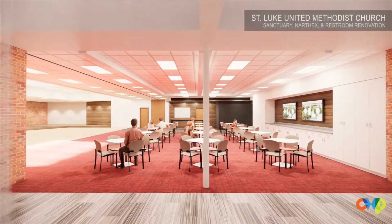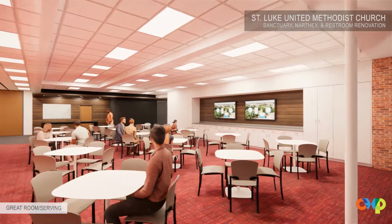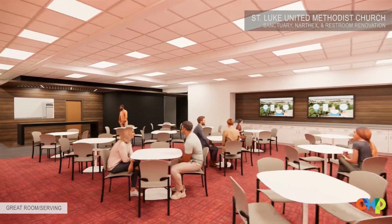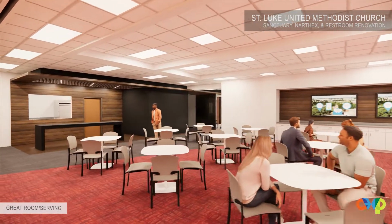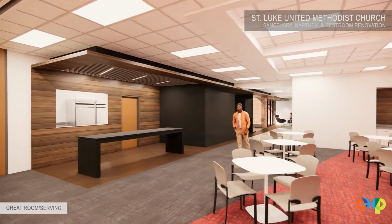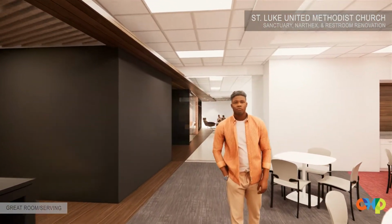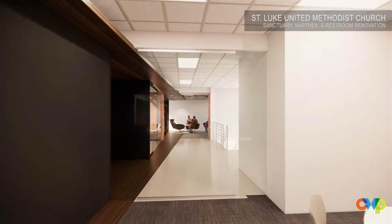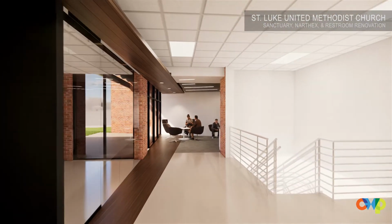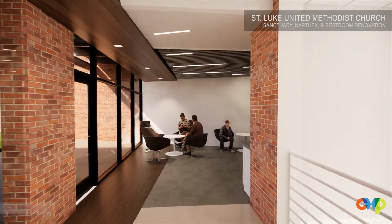In the great room, storage and a counter for the donuts is along the west wall. With a serving counter in front of the kitchen. Pastoral offices with glass fronts line the southern wall, leading to an informal hospitality area and the widened hallway with the restrooms.